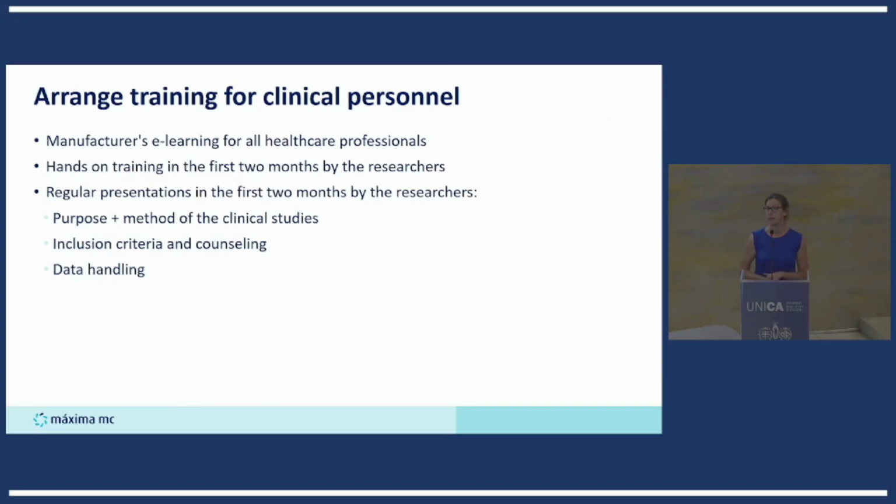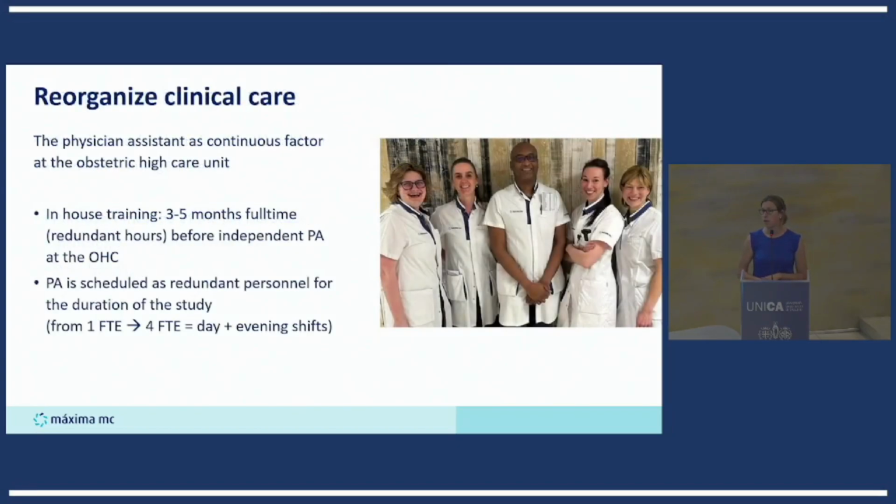Those 2, Nadine and Febo, who I mentioned earlier, also gave regular presentations at the ongoing meetings to explain the purpose and the method of the clinical studies, to help with interpretation of the inclusion criteria, how to do the counseling, and of course how to do the data handling.